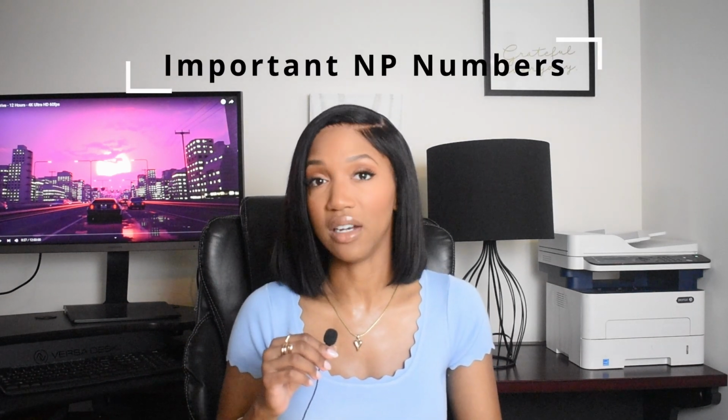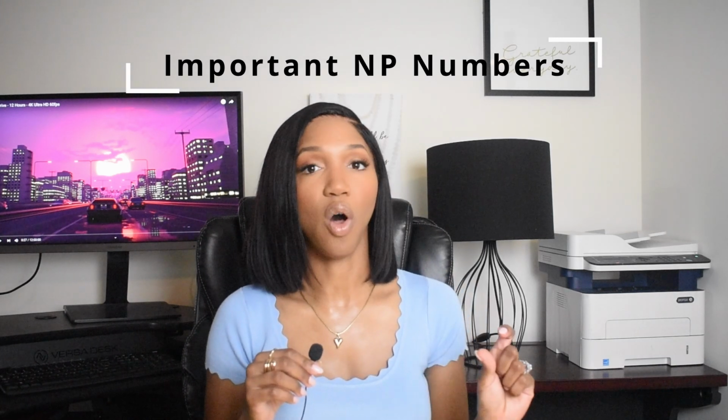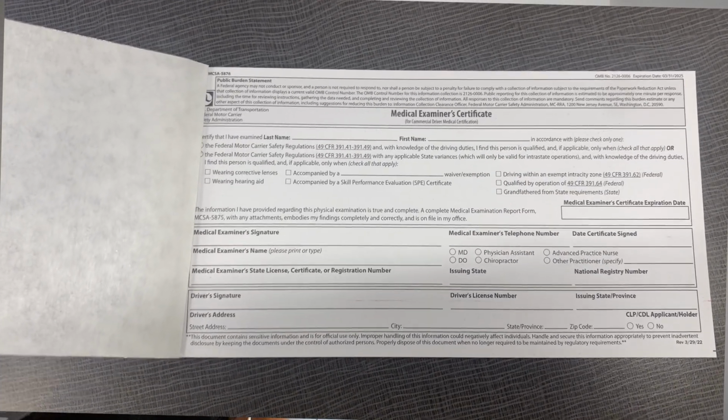So personally, I have an iPhone, so I'm able to pull up the note section on my phone. My note is actually called Important NP Numbers, and I have a list of all the numbers that I'm constantly referencing all the time. So when I'm filling out a person's DOT certificate, I can go to the note section and search DOT, and that note will pop right up, and it just makes it so much easier.